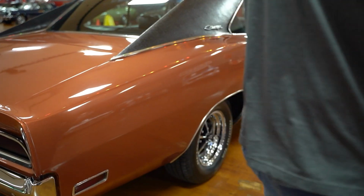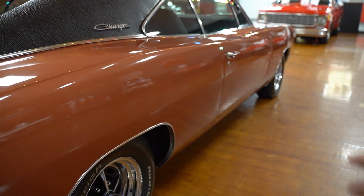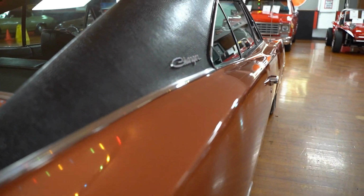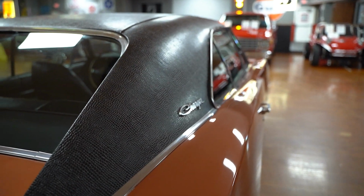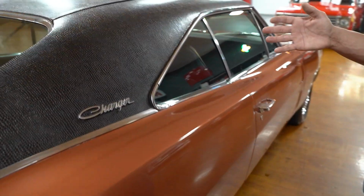Again, door fitment down the passenger side's even better than the driver's side. Nice straight body lines. Real nice car all the way. Real nice straight car all the way around. It really is. Somebody's going to get a really nice car. What more could you ask for?